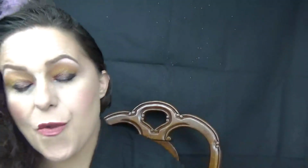Okay everybody, welcome back. So this is the finished look using the e.l.f. Opposites Attract palette, and I have to say that this is really a mind-blowing palette. I am super shocked that these shadows went on so effortlessly that it just amazed me. They blended phenomenally, and I think the look turned out beautifully. I have had high-end palettes that I couldn't get for the life of me to work, but this palette works, and for 14 bucks I have to give this A++.